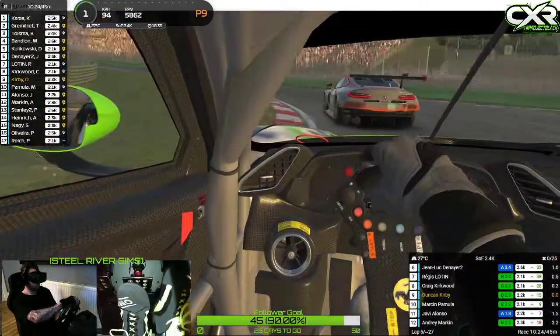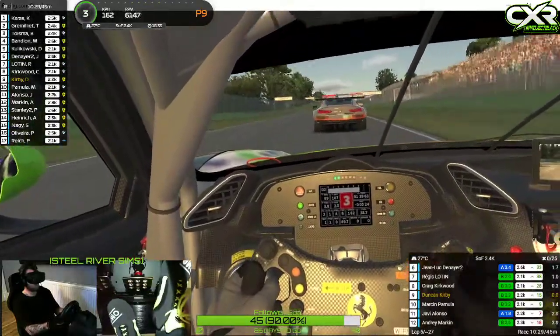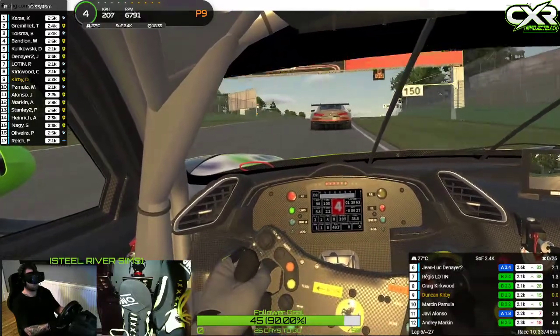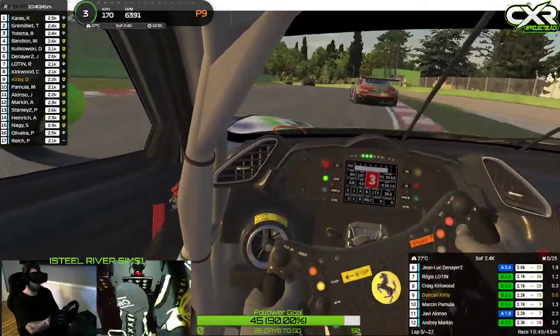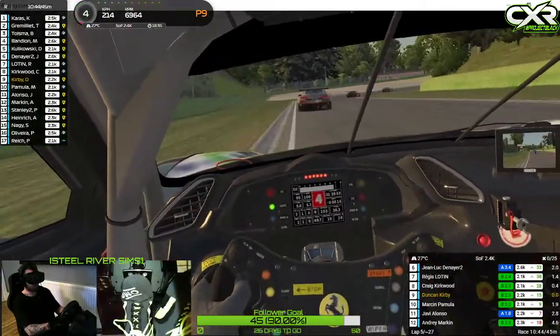Okay, Duncan, we think our refuelling window will open after 24 minutes and closes after 35 minutes. Back end of that BMW looks a little bit twitchy.